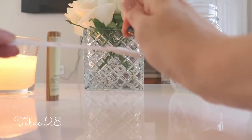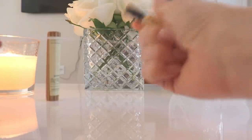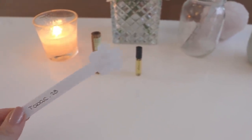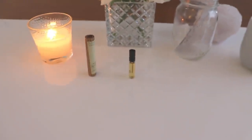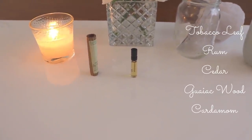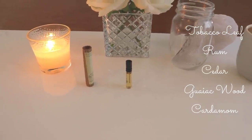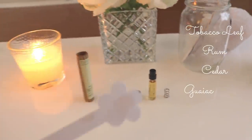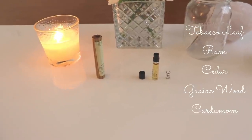The sprayer doesn't want to spray for some reason. Okay. So this is the Tabac 28, and the sprayer doesn't want to spray on this one, but I got a little bit on there, so hopefully that's enough to tell if I like it or not. I wish the sprayer was working. That's actually really nice. I'm gonna see if I can get it to spray a little bit better. So I broke it while I was trying to get it to spray, so that's really unfortunate. I like this one. This is really nice.